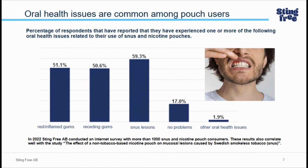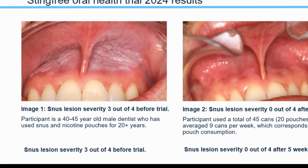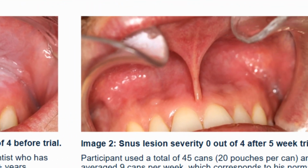Let's face it, gum irritation is a common problem for nicotine users. In fact, studies show that 70 to 90% of users suffer from oral mucosal lesions. But guess what? Stingfree has got your back.